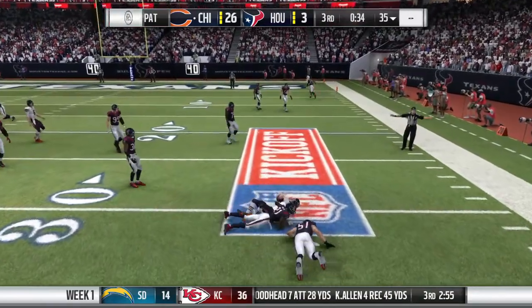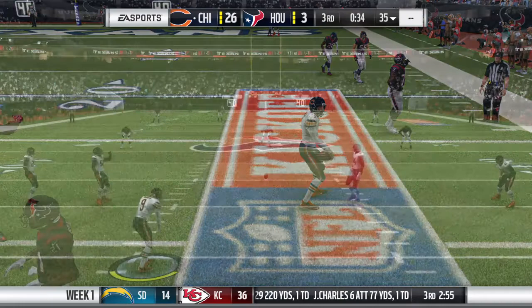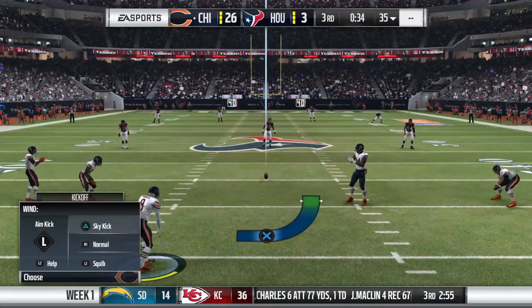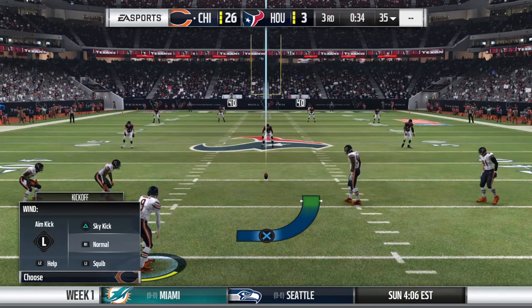And no, it falls incomplete. So the two-point conversion, no good. Partner, that type of a lead, and they're going to fake it from the 15 to try and pick up a two-point play instead of kicking it through the posts.